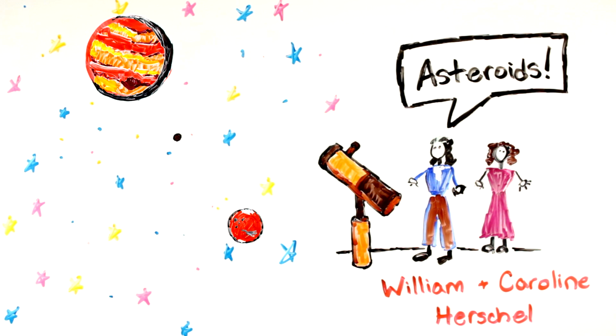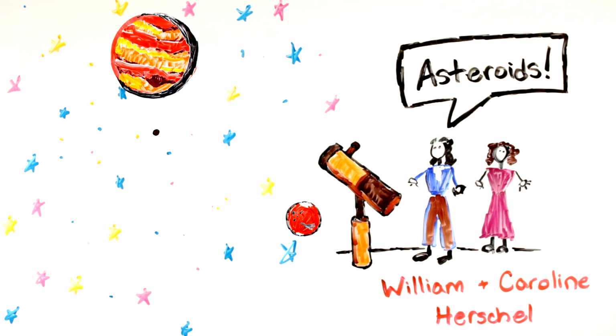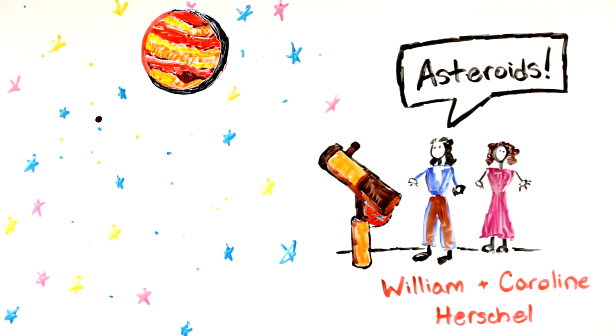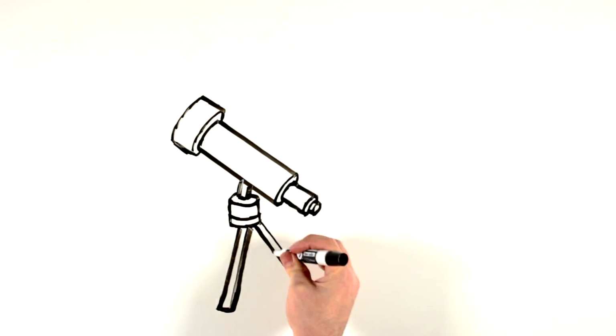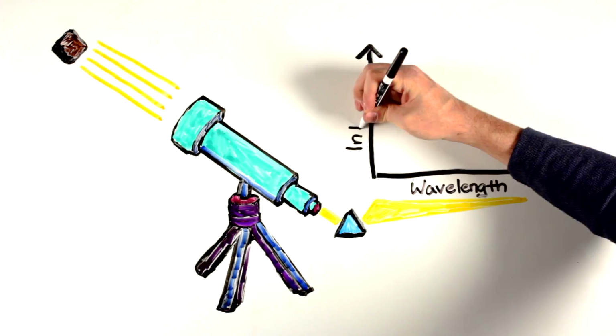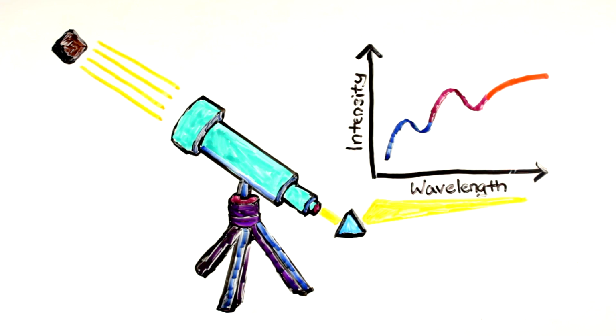Asteroids look like stars, tiny pinpoints of light that are much smaller than planets. But unlike the stars, asteroids move noticeably through the sky. Astronomers use telescopes to find out as much about asteroids as possible. They look at reflected light from asteroids in different colors or wavelengths. Each mineral or material reflects a different amount of light at each wavelength. This is known as a spectrum.